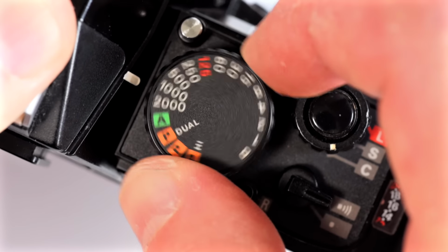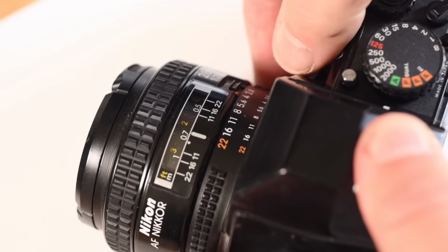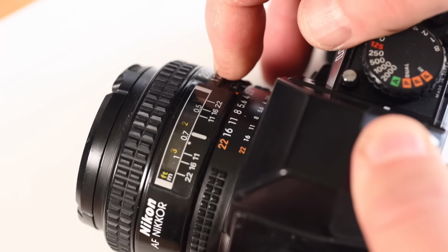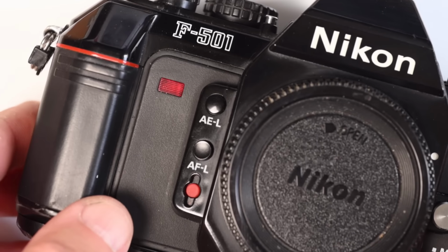You've got full manual control, you've got electronic shutter with speeds from 1 second to 1/2000th of a second, and you've got a bulb mode as well. It's got aperture priority, where you select the aperture and then the camera will do the rest to get the exposure. And it's also full auto as well, where the camera will control the aperture and the shutter speed at the same time. It's got a good autofocus, manual focus, constant focus as well. It's got exposure lock, it's got a focus lock, and the burst rate is 2.5 frames a second.